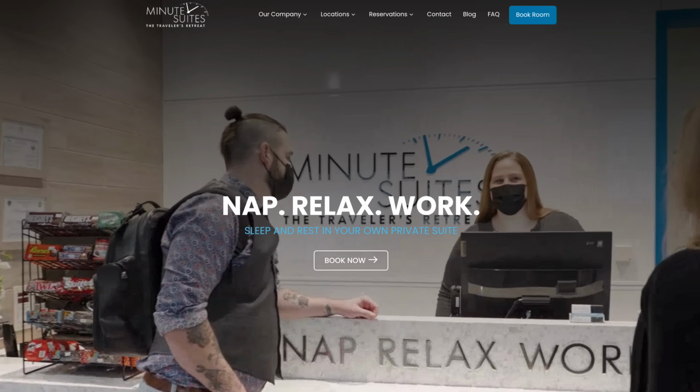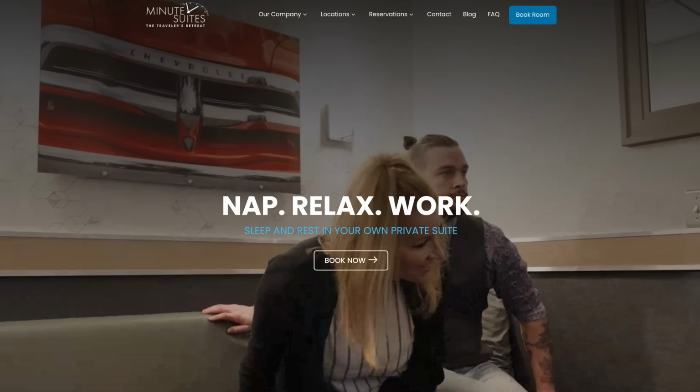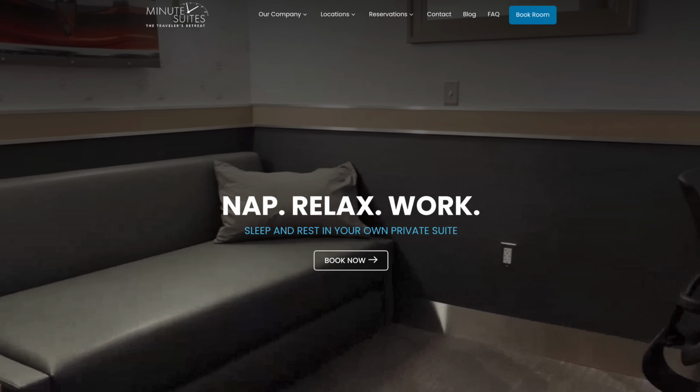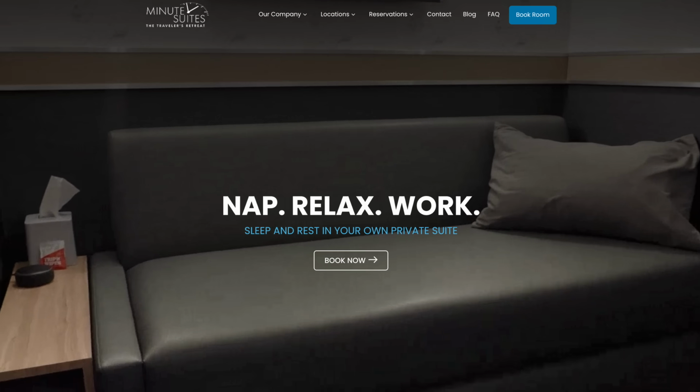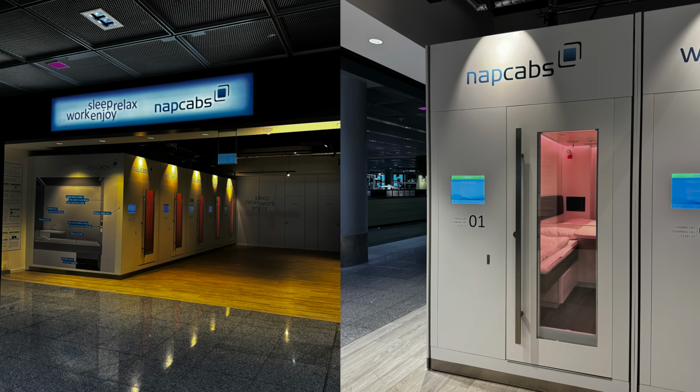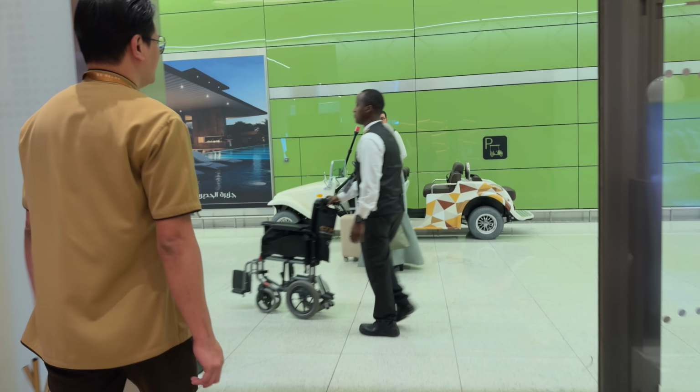Now, let's say you need a little privacy or you even want to get some quality sleep. Minute Suites are a good option. They offer private rooms that you can rent by the hour for napping or working, and Priority Pass even comps the first hour at participating locations. You could also check out airside airport hotels like Yotel Air or these nap pods you're starting to see pop up everywhere.